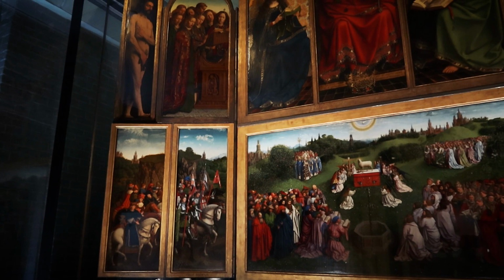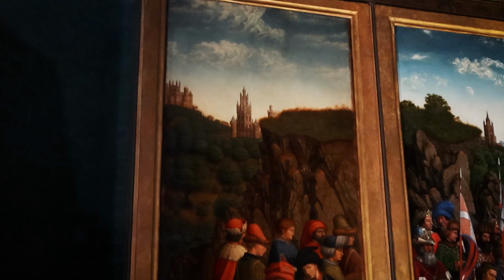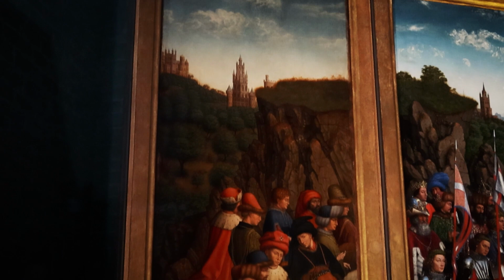You saw all those panels in there. Here's a frame, an iron frame of what it looks like. In there, you saw those panels. Now, the Van Eycks like to do their oil paintings on panels, and the 24th panel, well, that's a replicate of the original one that has been stolen.